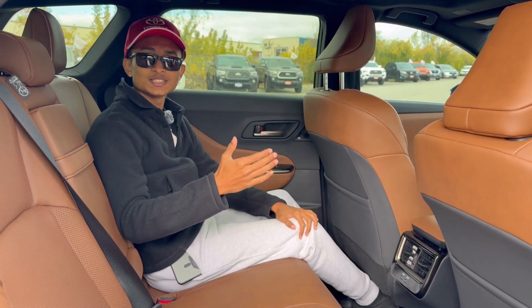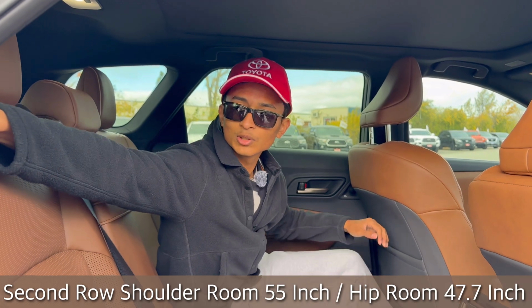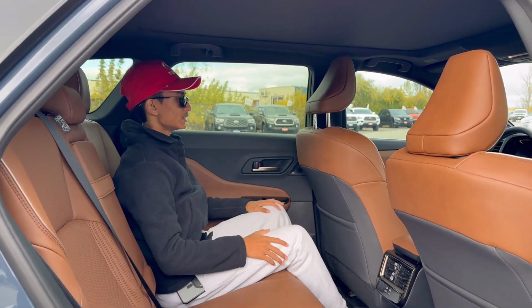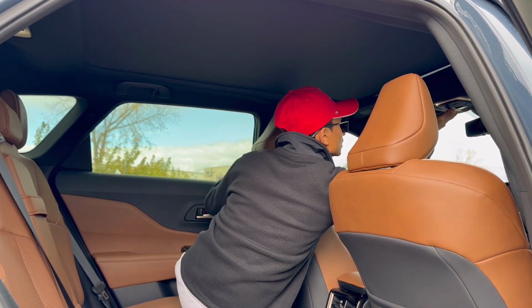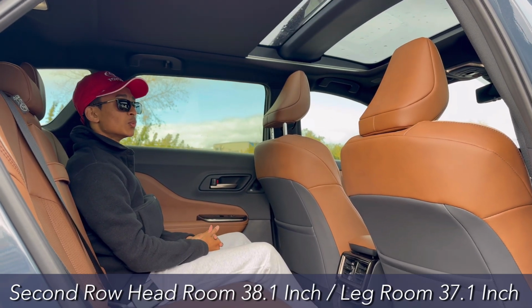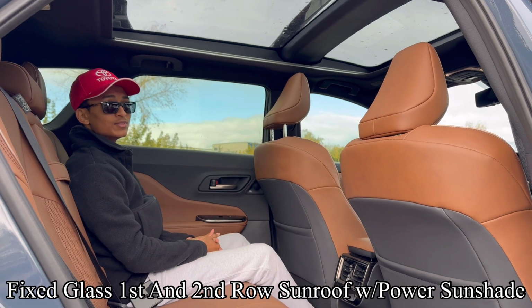You can fold down the seats. It's a 60-40 distribution, but before that there's a light placement here, and for folding it down you can just get it down from here and then get it up from there. Pretty nice. For the panoramic roof, I can just press this button to open it, and then you can see that massive panoramic roof. That's one thing that Toyota has that Honda doesn't. They have panoramic sunroofs on every vehicle.